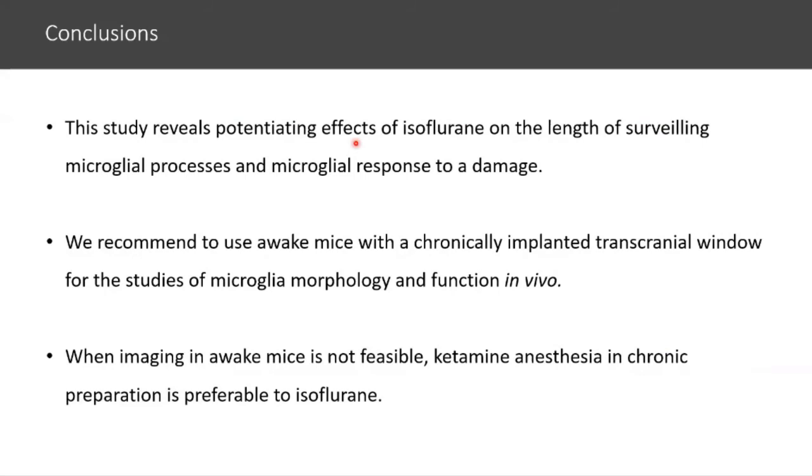Our conclusion for this study reveals potentiating effects of isoflurane on the length of surveilling microglia processes and microglia response to damage. Therefore, we recommend to use awake mice with a chronically implanted transcranial window for the studies of microglia morphology and function in vivo. However, if imaging in awake mice is not feasible, then ketamine anesthesia in chronic preparation is preferable to isoflurane.